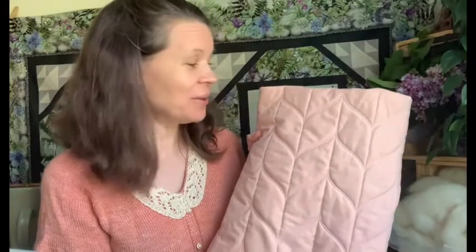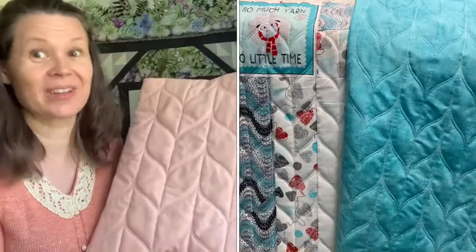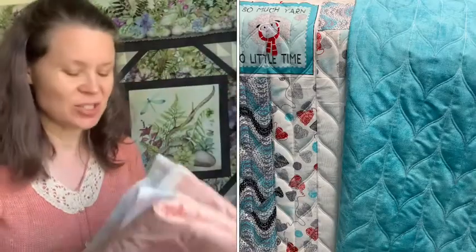And one of the ladies in my long arm professional guild designed her first pantograph, which is the quilt design. She did a knit stitch. It's called the chunky knit stitch, which is a perfect name for it. I did this one bigger than it would probably normally be. Since then I've done another quilt at about half that size, and I really liked it. But this was what I started doing.